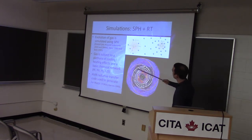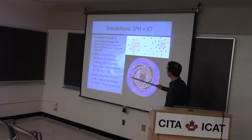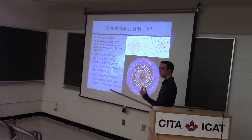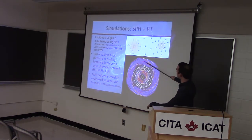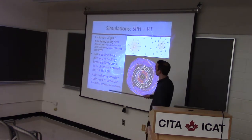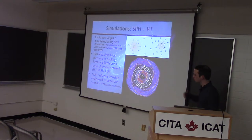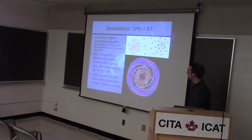And see, this is actually colored by CO density now. So these are high-density CO regions, other bright-colored regions here. And we would then stick ourselves inside this, use another code, an AMR radiative transfer code, and then calculate correct opacities and column densities, and then generate synthetic maps.